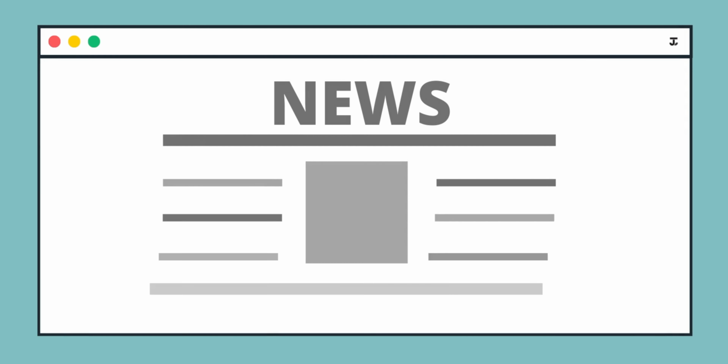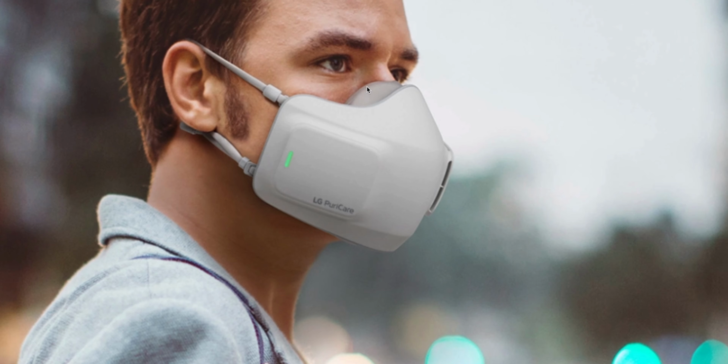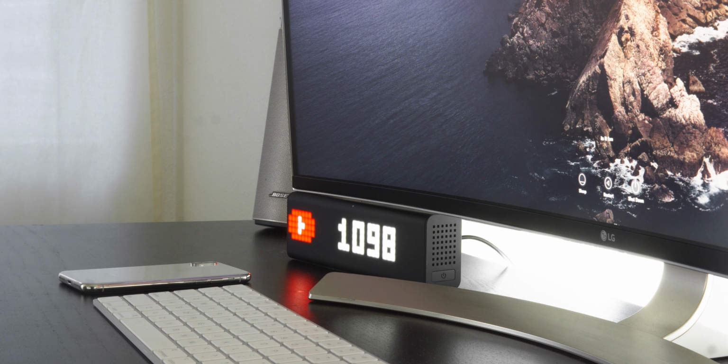So on to some news now. We have the likes of LG that have released this wearable air purifier. Based on the image, this looks like a prototype. And actually my first thought was that this probably looks very uncomfortable. But for those unaware, LG is a South Korean based company. Chances are your TV is probably made by LG.